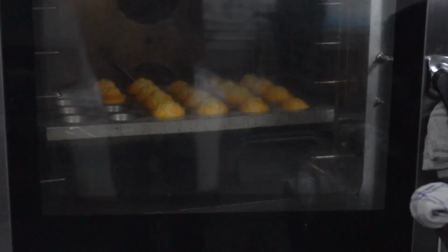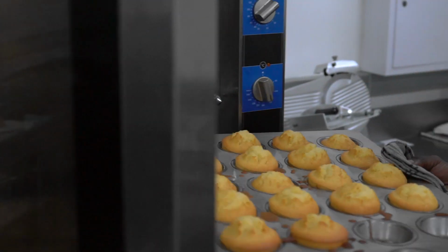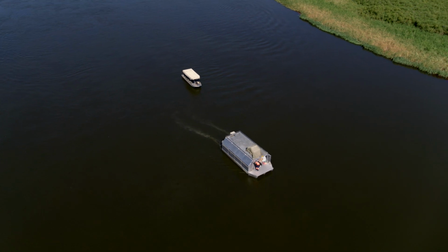The product quality and the product specification is very precise, and the more precise it is, the more crucial the transport and temperatures required for these products become. And it's in this market that we then also enter, because we can maintain that. Can you imagine loading the stuff into a cooler box on an open boat and driving for half an hour? No product is ever going to last.